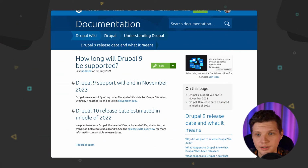All right. Well, now we know Drupal 7's and Drupal 8's end of life dates, and let's take a look at Drupal 9. Drupal 9 has been released on June 3rd of 2020, and its end of life date is already announced. So let's take a look why and when that is going to happen. Drupal 9 was released in 2020, and according to the official documentation from Drupal.org, the end of life date for Drupal 9 is when Symfony 4 reaches its end of life.